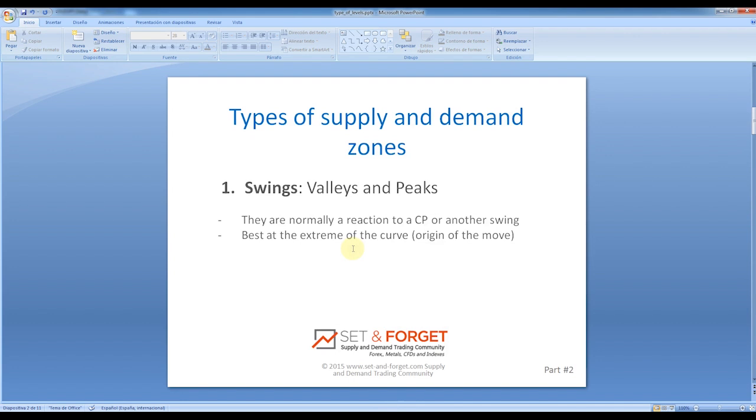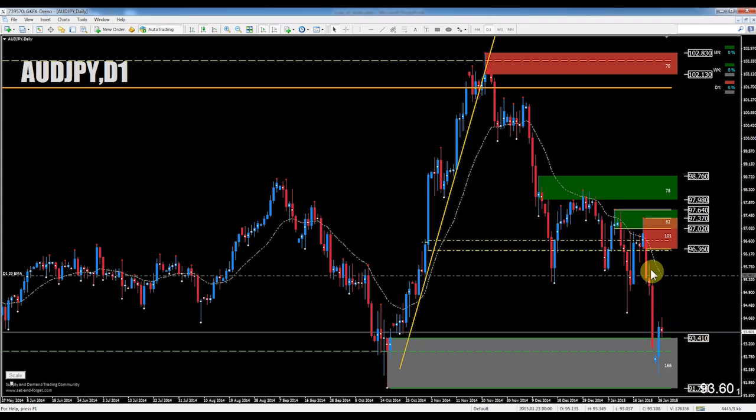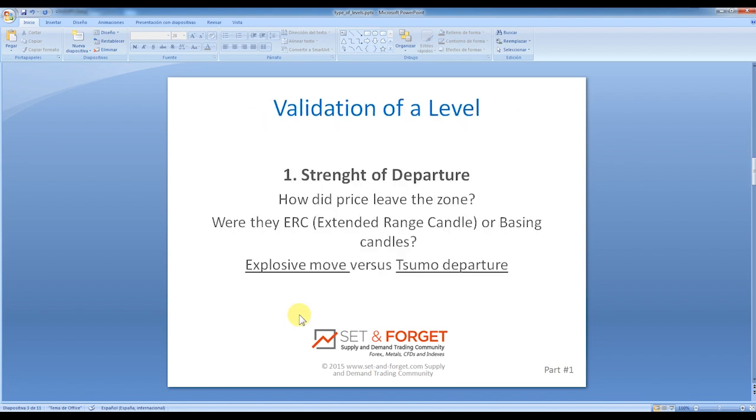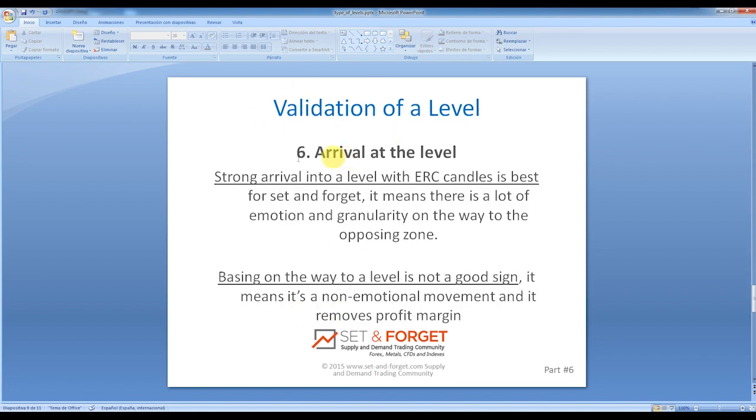Best at the beginning of the move, low odds if prices overextend, you're too high or low in the curve. The higher or lower in the curve, the lower the probability. So this is lower probability. Can it work? Yes, but low probability. So this is how we apply all these rules, of these odds enhancers, variables, parameters, whatever you're gonna call them, and you have to be very aware of them.